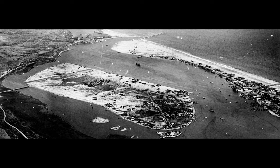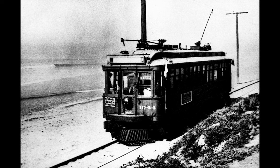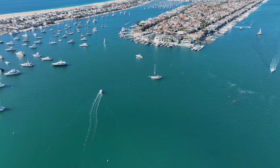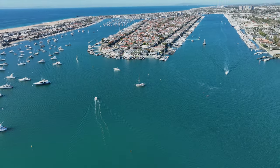The city was incorporated in 1906, the same year that construction finished on the Balboa Pavilion and Balboa Pier. It was also at this time that the Pacific Electric Railway extended into Newport Peninsula from Los Angeles to bring in tourism. The sandbar-riddled harbor was dredged, and the islands that exist today were created from the sand and the silt.